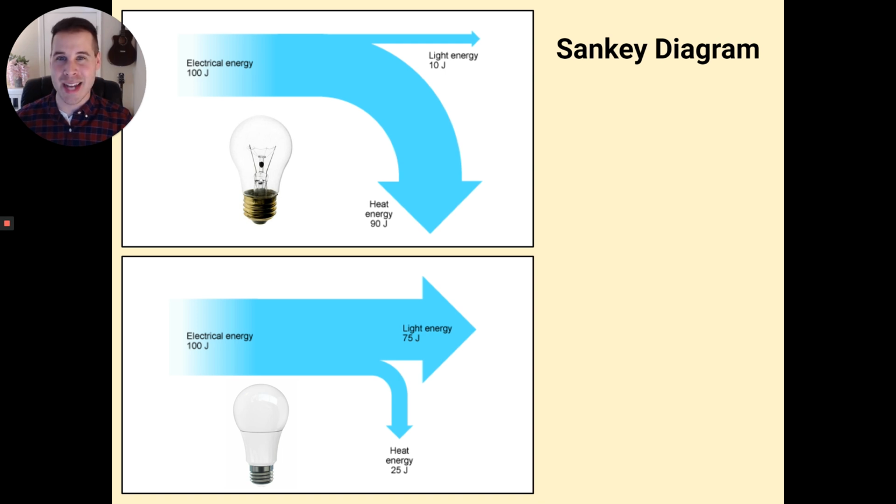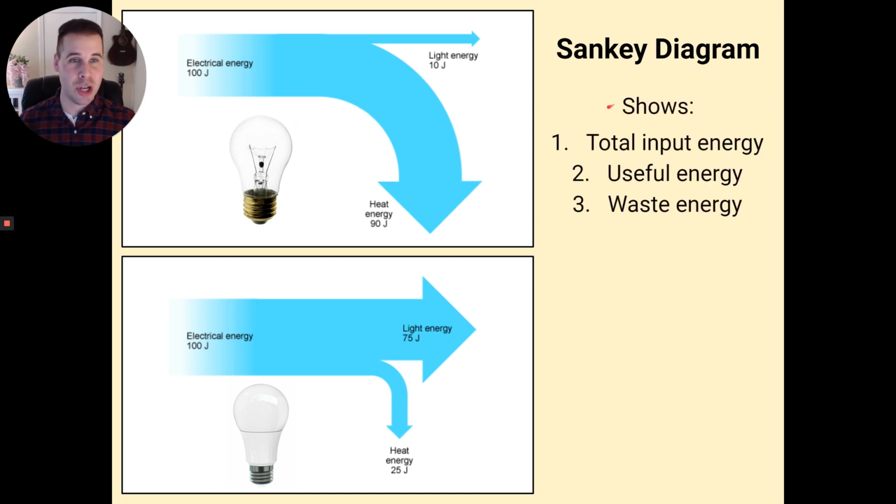This is called a Sankey diagram. This is useful for all variety of things, but we're going to use them to represent electrical efficiency of devices. So you can see in this Sankey diagram that there's 100 joules of electrical energy being put into an incandescent light bulb. And Sankey diagrams show total input energy, which is that 100 joules. They also show the useful energy being used by that device. And in this case, there's 10 joules of light energy that is being emitted by that light bulb.